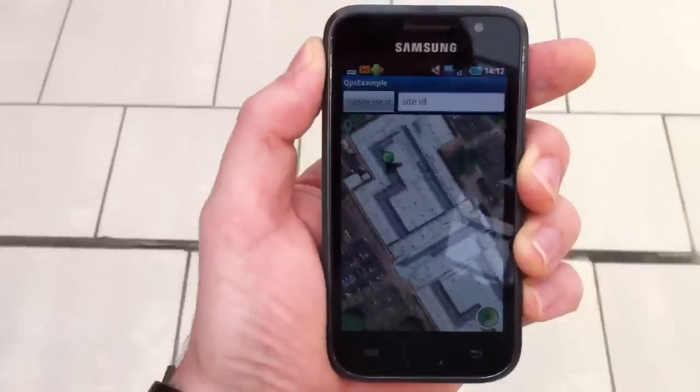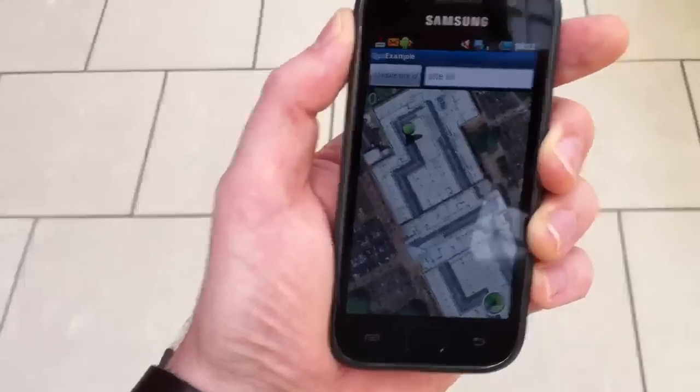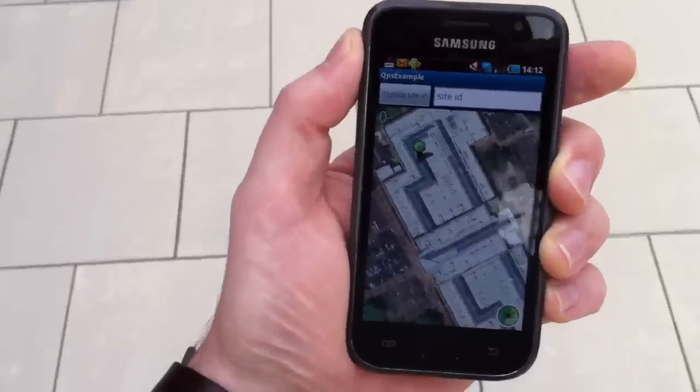Again, no bars of signal now. Could be a problem, but I think it's doing pretty well. Yeah, another success.